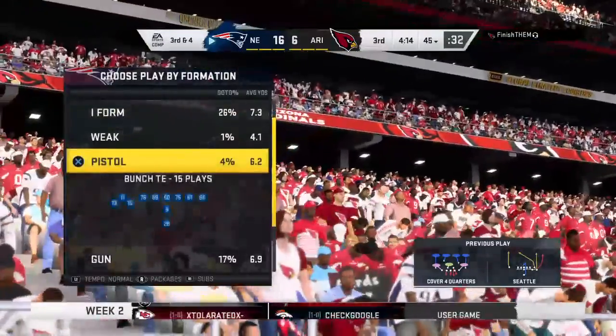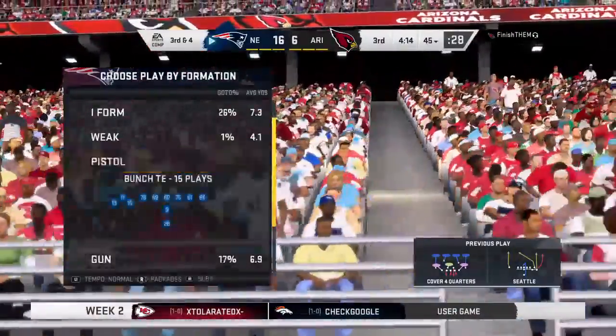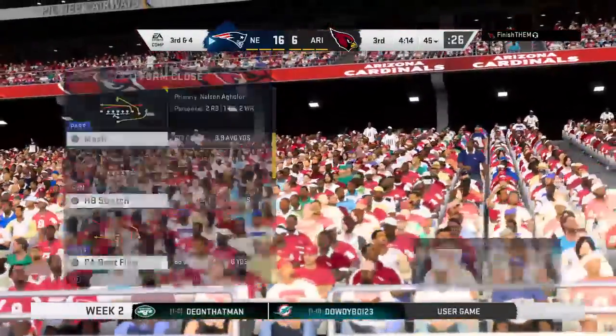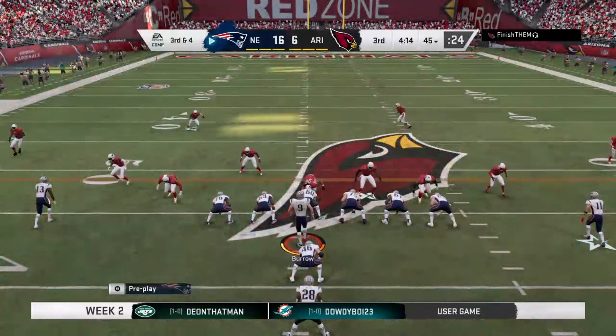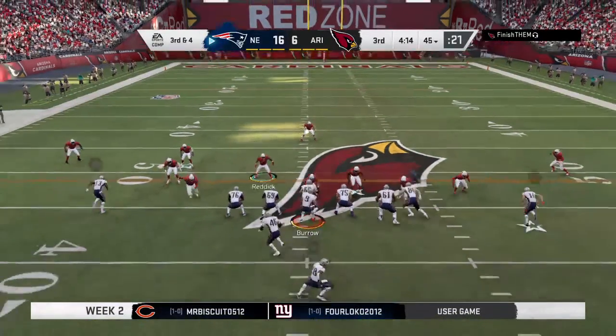I think we can make this one pretty simple. That was a rookie mistake made by the rookie quarterback, trying to force a pass without really using proper mechanics. Now they face a 3rd down and 4 after that incompletion on 2nd down.